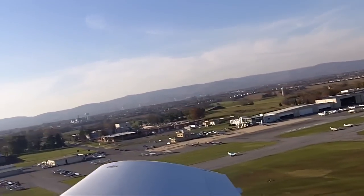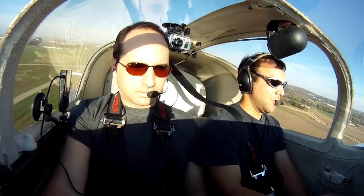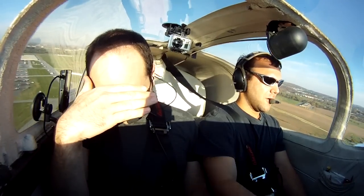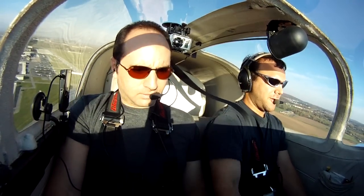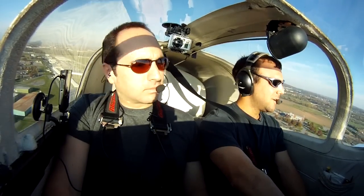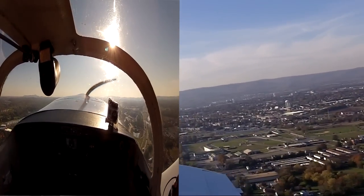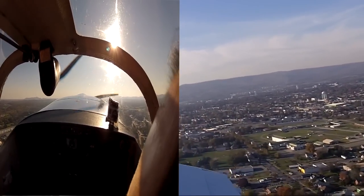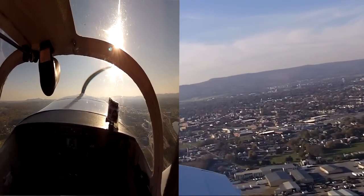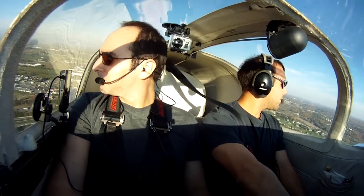Taking off into the sun here. About 90 knots here on climb out. Get our flaps up here at 100 knots. Right, we're doing 100 knots, 1,000 feet a minute. It's not quite as fast a climber as the more horsepower ones, or the ones with the three-blade propellers, which climb a little better. Nice fall colors today. Oh, nice day. Lovely day.